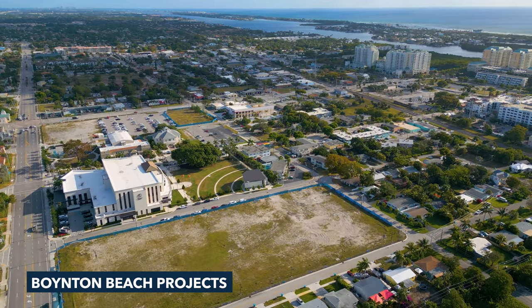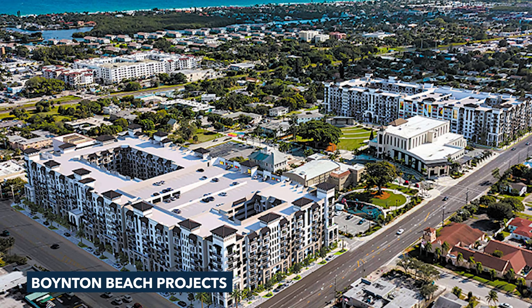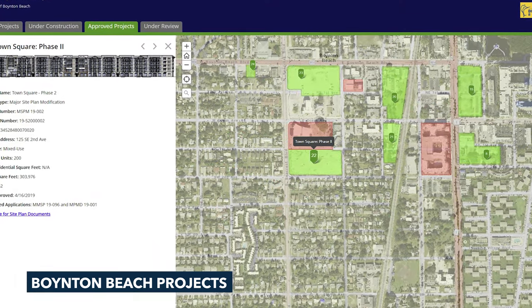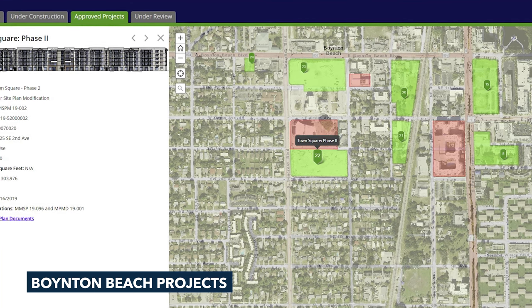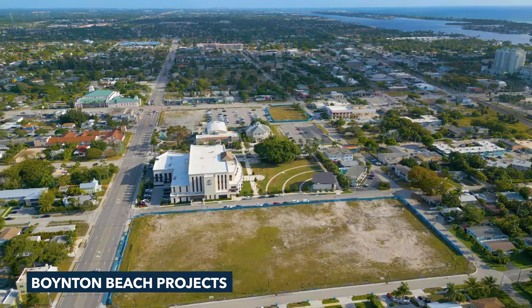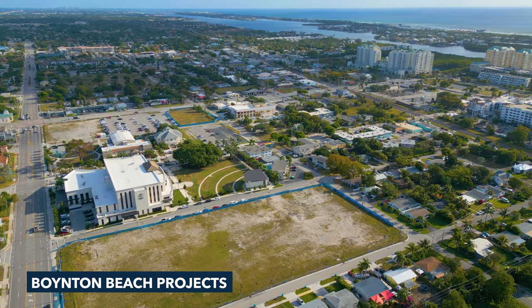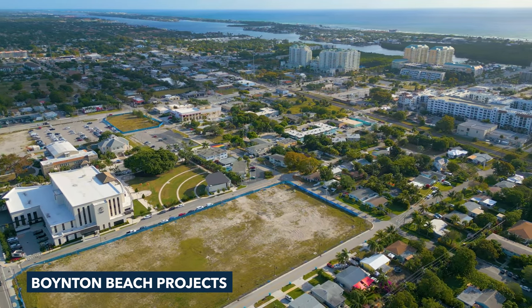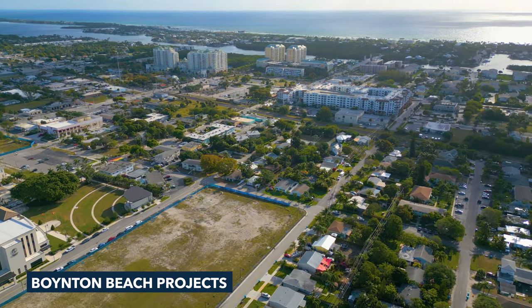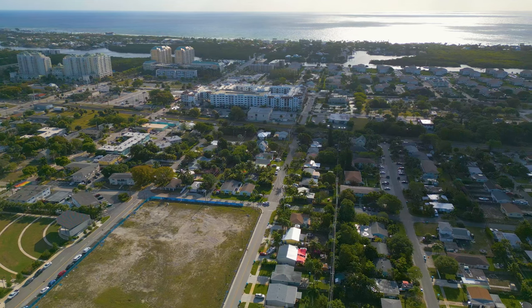The overall development plan includes 898 luxury rental apartments spread out into two 80-foot tall buildings spanning over four city blocks. There's going to be about 23,000 square feet of commercial space. There's a hotel. The interior courtyards will be filled with trees, a swimming pool, and many other amenities. There'll be two parking garages with a total of 2,338 spaces, and some 533 of which will be included for public and city use. This is a major project, and if they get this done, this will be a game changer for downtown Boynton Beach.